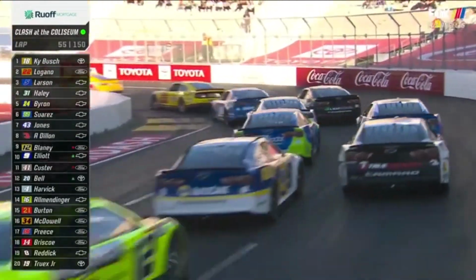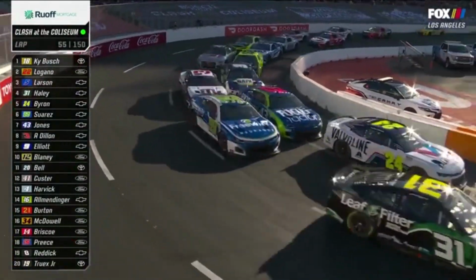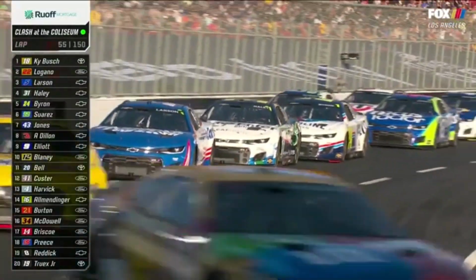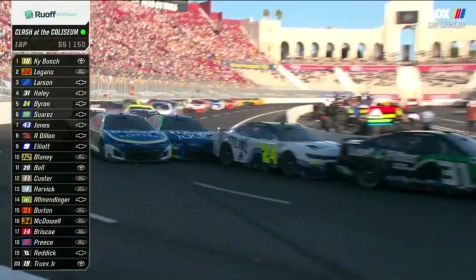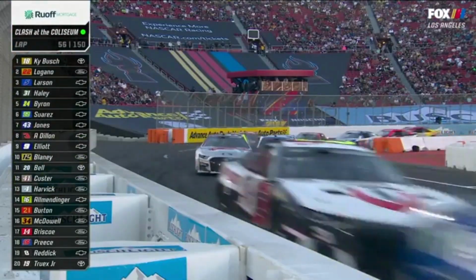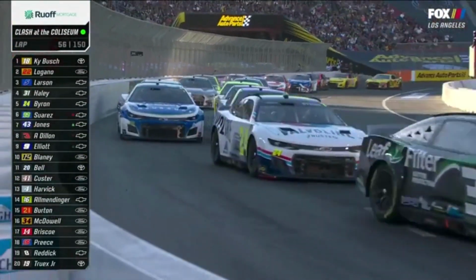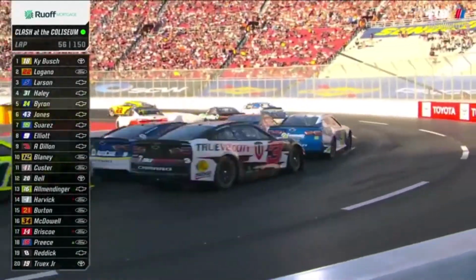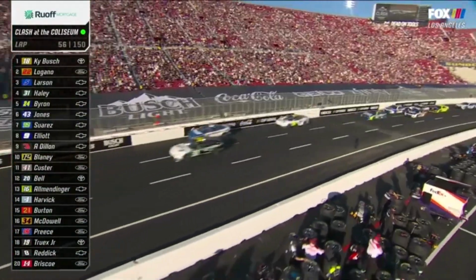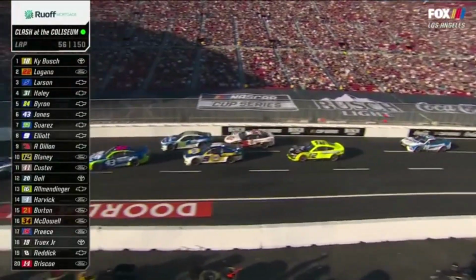Took advantage of it. Now it's Justin Haley in the 31 that's caught on the outside as Kyle Larson has moved up to third. Now Haley gets down. Daniel Suarez on the outside now against the 43 of Erik Jones. Haley for third. Takes it away from Larson on the inside.